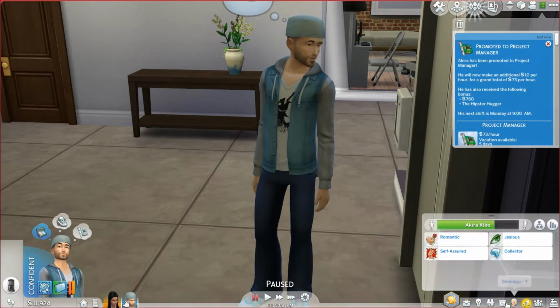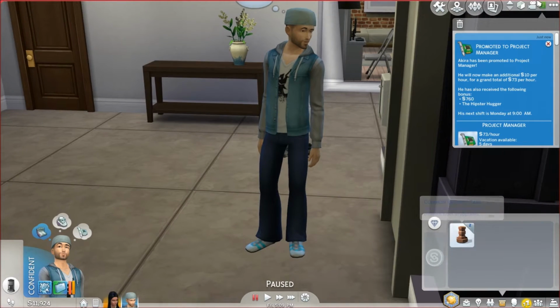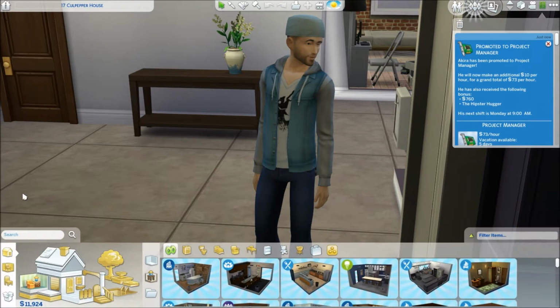Oh my god. This outfit is wonderful. What the heck? Apologies for that, it slipped out. But what is a hipster hugger? I'm very curious. It's probably in our inventory, I think. Maybe. Possibly. Let's check.